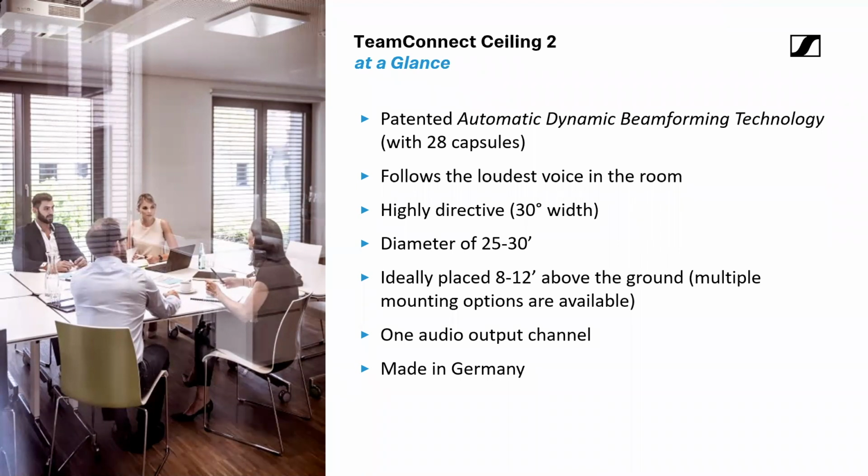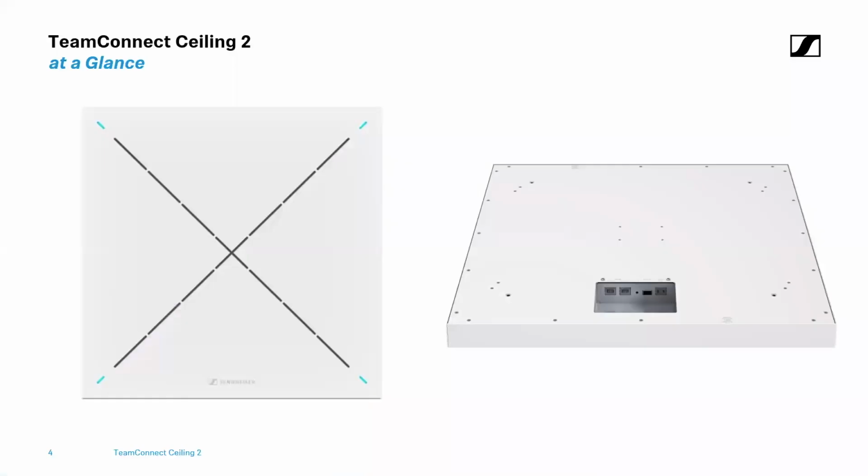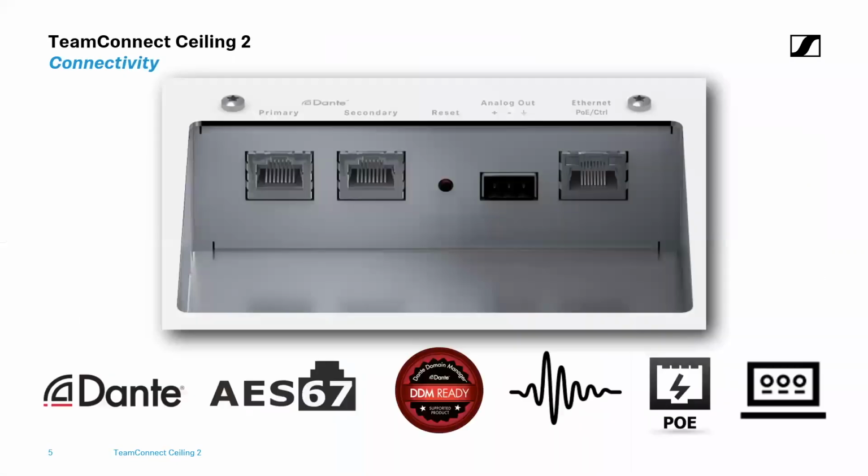Now, it is a single beam that is dynamic and beamforming. That means there's one audio output. And like a lot of our products, we make this in Germany as well. So the way this microphone is connected, you can see the picture on the left. This is what's exposed, what's facing down. And to the right, let's zoom into the connectivity and look at this connection hatch right here.